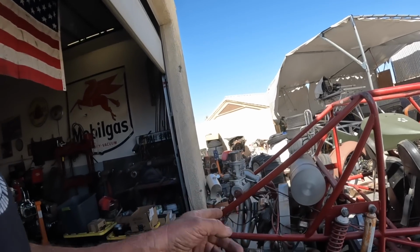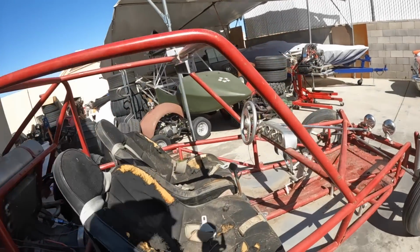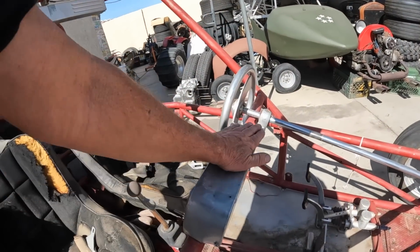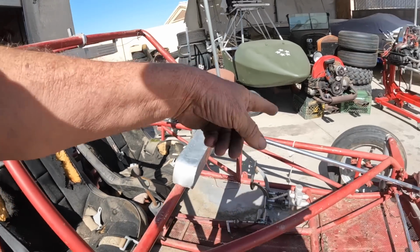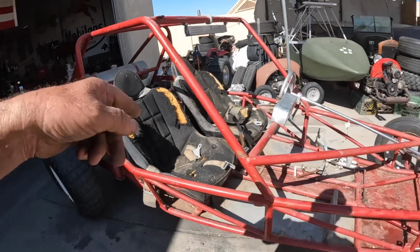Well, we got a little bit of cleaning up to do, but it's not bad. I need to fix this dash right here. My uncle custom made that. I need to straighten it all out, polish it, fix the steering up there, a couple little things.